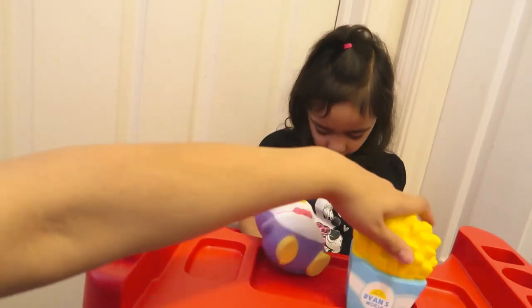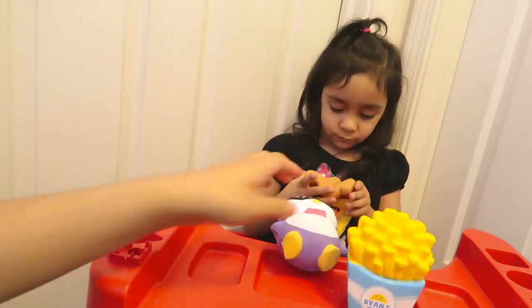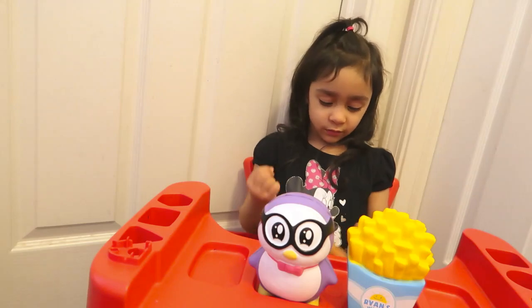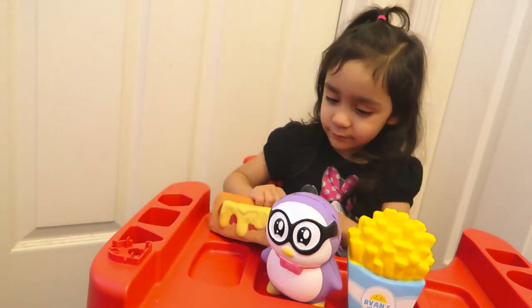These are adorable. We couldn't find any more squishies. I know there's more, but they ran out already. I know, baby. We'll do another video when we get more squishies and more toys.